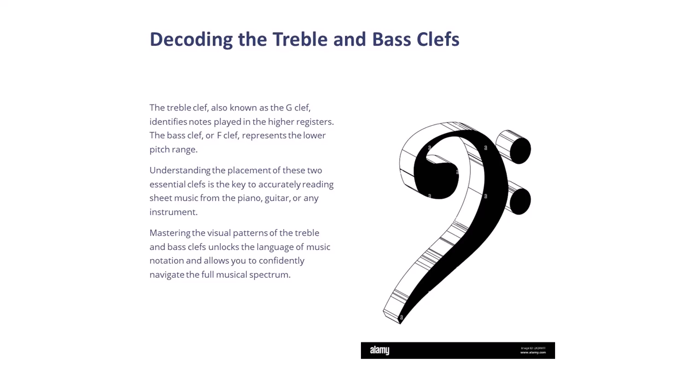Decoding the treble and bass clefs. The treble clef, also known as the G clef, identifies notes played in the higher registers. The bass clef, or F clef, represents the lower pitch range. An example is to the right. Understanding the placement of these 2 essential clefs is the key to accurately reading sheet music from the piano, guitar, or any instrument. Mastering the visual patterns of the treble and bass clefs unlocks the language of music notation and allows you to confidently navigate the full musical spectrum.